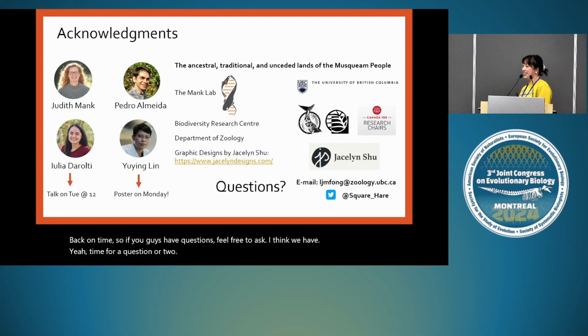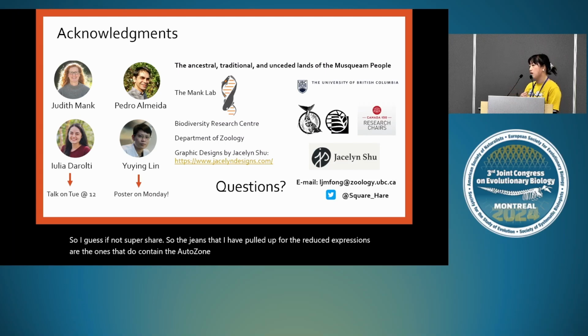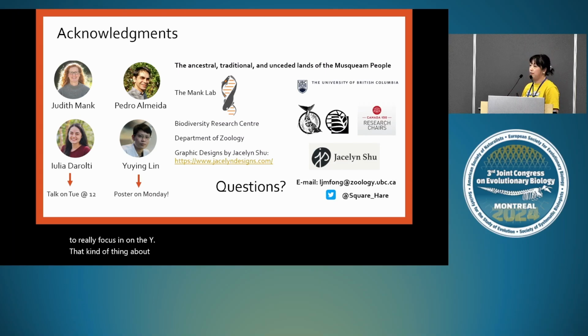Yeah, Keith. Do you have evidence that the deleterious SNPs are associated with or causing the reduced expression? I'm not super sure, but the genes that I have pulled up for the reduced expression are the ones that do contain the deleterious SNPs. And so what I'm hoping to do once I have all that data is to be able to parse out the haploid cells from the gonad tissue to really focus in on the Y. Oh yeah, I actually haven't looked at that yet, but I can definitely do that.